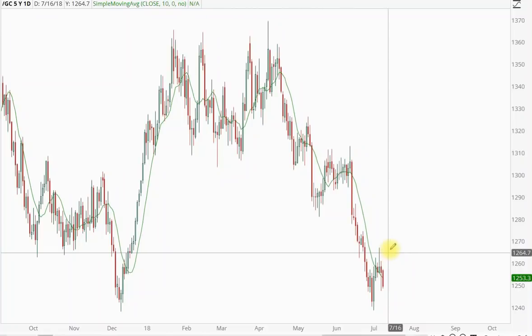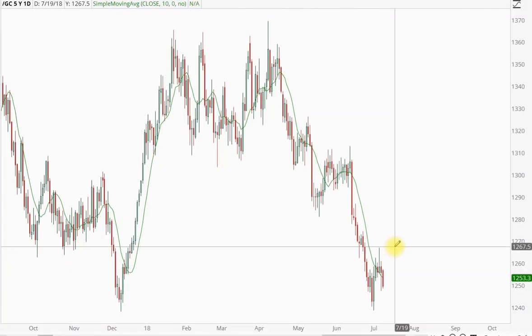And one of the strategies they use before an intermediate bottom, and especially before they are looking for a big move, is they try to create an undercut. And I think that's probably what's going to happen here.